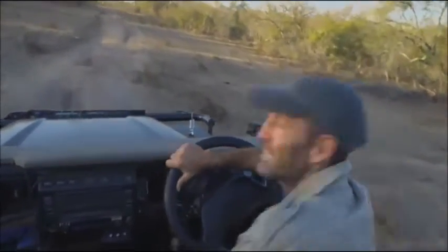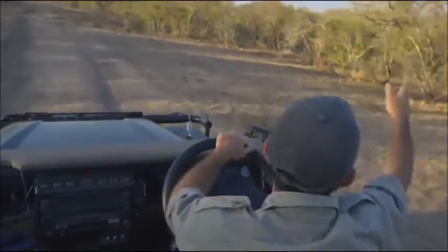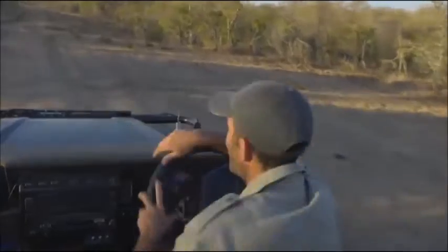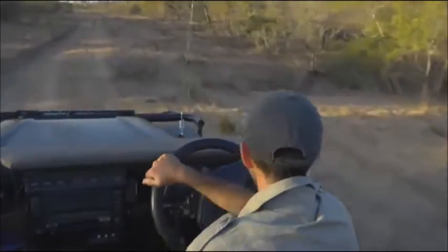Okay, we're going to head round towards, I think, I'm not sure if anyone's checked Bibbles Dam, they may have headed that way, and then we'll come back to this area. I might try a little foray up that drainage line, won't be easy.